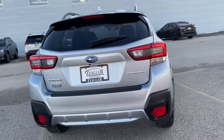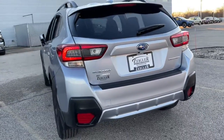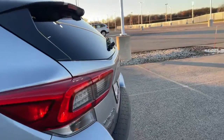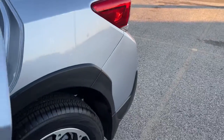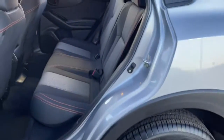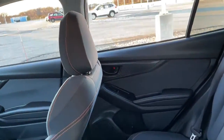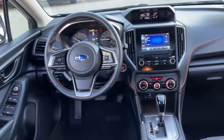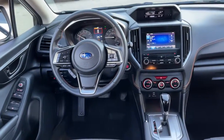These are just some of the great options this vehicle comes with: all-wheel drive, keyless entry, heated mirrors, backup camera, satellite radio, fog lamps, heated front seat, Bluetooth connection, steering wheel audio controls, aluminum wheels. Get the features you want at an affordable price in this well-appointed Crosstrek.